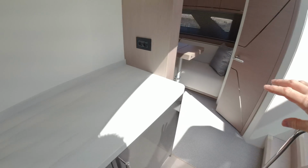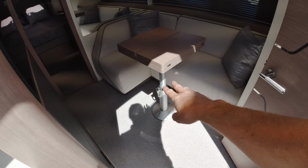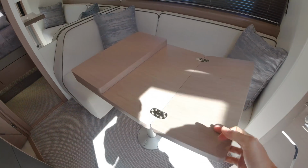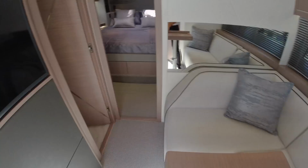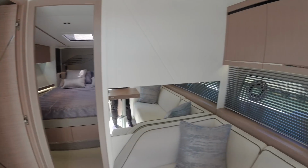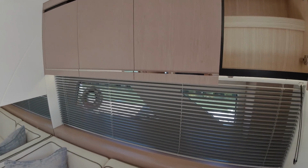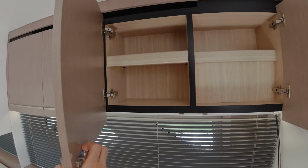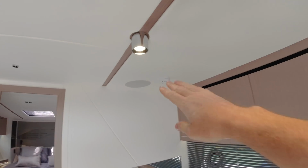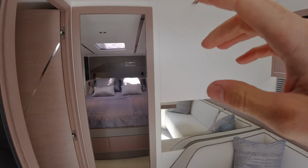And then opposite we've got this lower dinette area. So the table is again on an adjustable, it's a manual adjust opening top here to give a little bit more worktop. 32-inch telly up on the bulkhead here, again Apple TV, there's Sonos throughout the boat. And up top these are handy storage cupboards, again Sonos speakers up in the ceiling, little detail LED lighting.